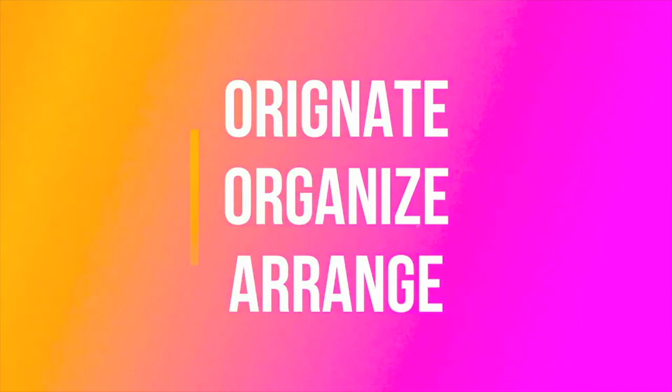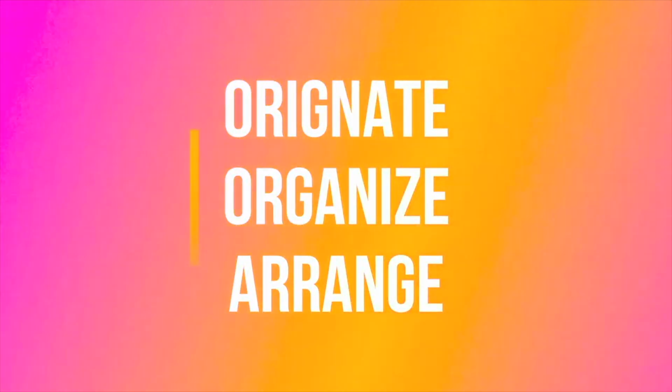Now that you have created your character dialogue, we're going to focus on a 3-step choreographic process. Step 1's purpose is to originate fresh movement material. Step 2's purpose is to organize the new material into phrases. Step 3's purpose is to arrange all of your ideas into the main composition.